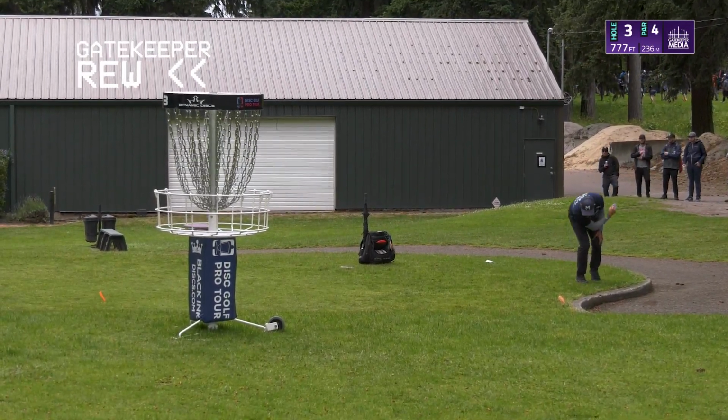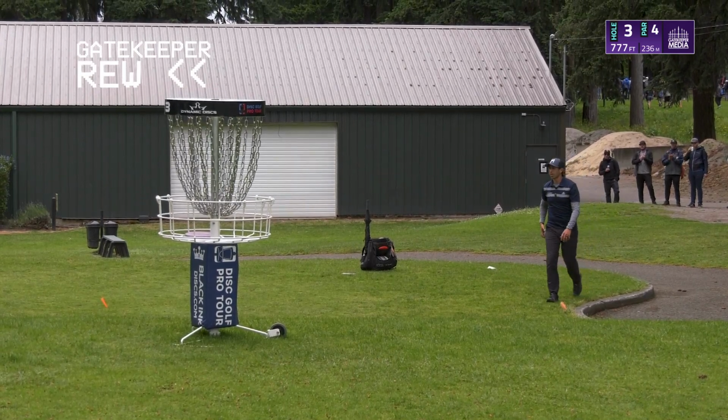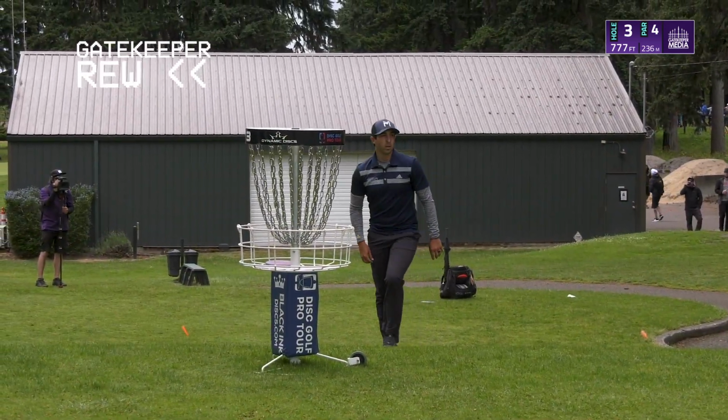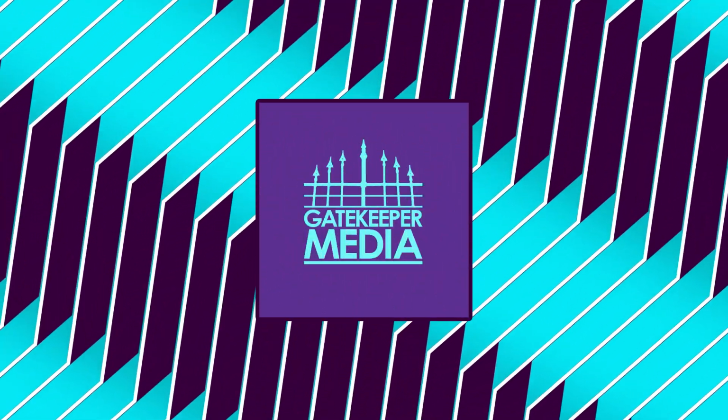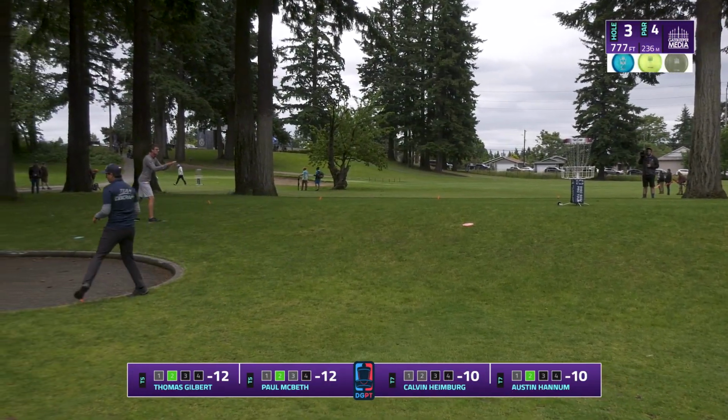We've been seeing it from him all weekend. The putting stroke looks fantastic. He's just got to stay away from those micro mistakes. The closer you get to the top, something like that's going to shoot you down the leaderboard.